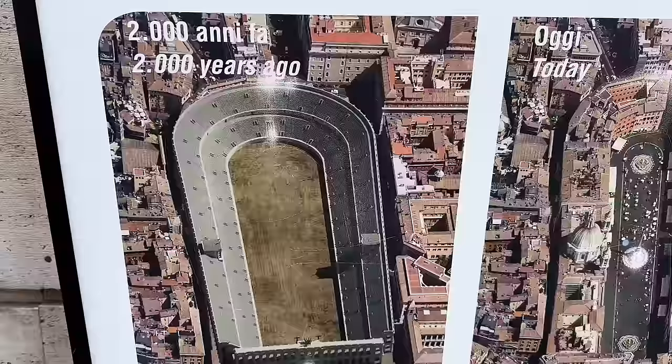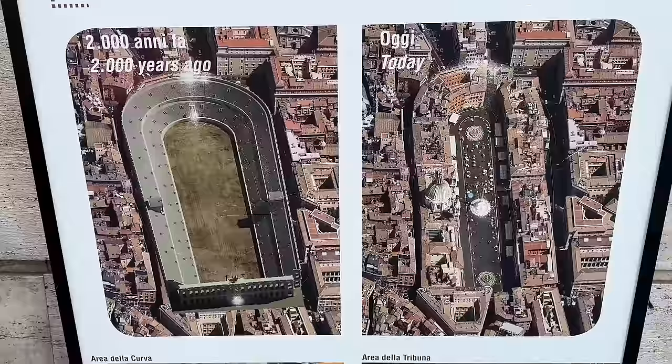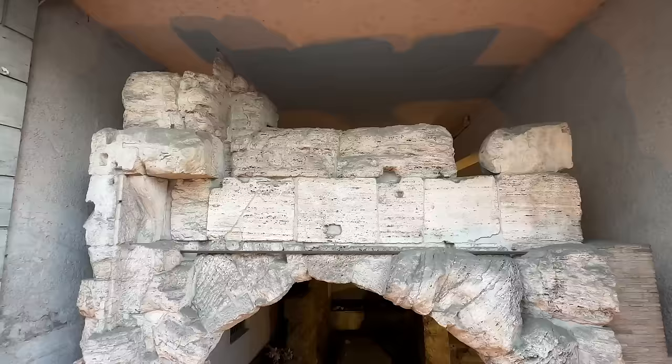Piazza Navona was also used as another arena. Around one of the corners, you can actually view one of the ancient entryways into the old arena space.